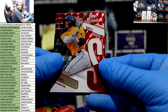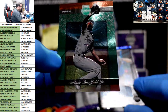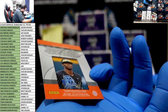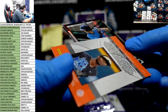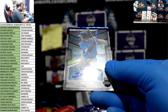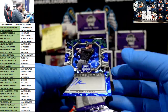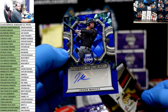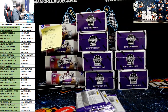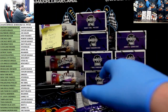Dylan Cruz spellbound again. Enrique Bradfield Jr. $199. Can't read it. Where they put it? $499. For Tampa, Adrian Santana, prime numbers auto $200. Tampa, Taylor Savage, Jacob Marcy, hidden gems for the Padres. Steve B. I like those hidden gem ones. Those are cool.